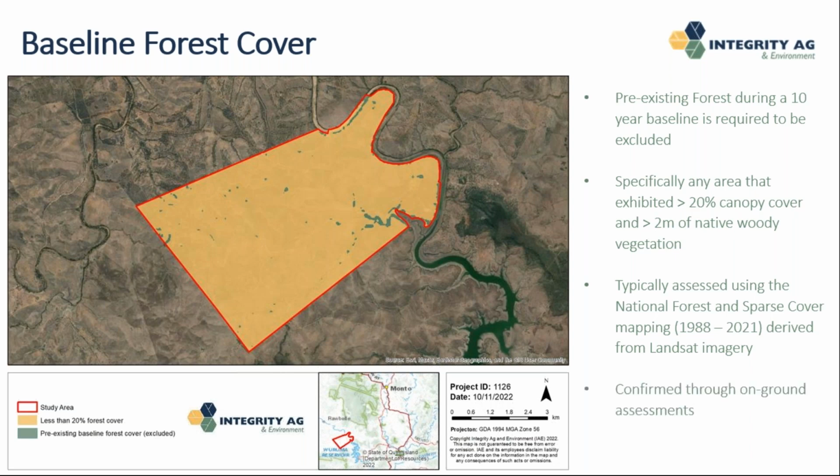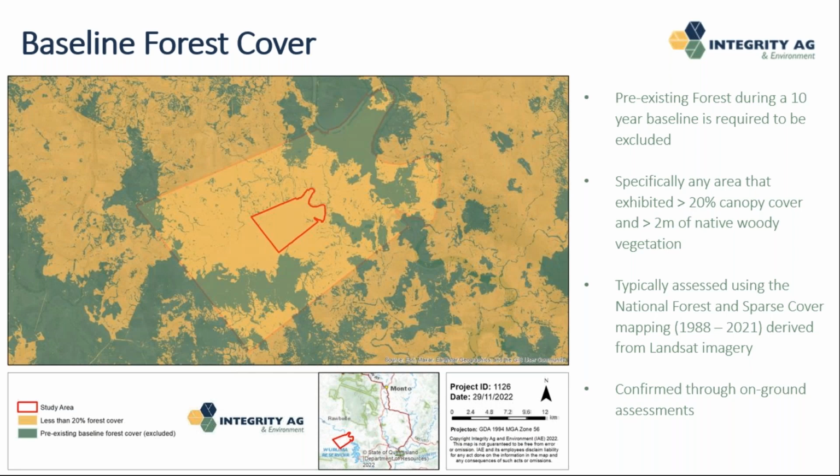So in terms of a desktop analysis in the context of Hazeldene, we looked at the baseline cover that's there. It turns out that largely this property has not had baseline forest cover in the last 10 years. That's 10 years from a prospective registration date. And so largely most of the property is eligible. Zooming out a little bit, you can see that analysis in that region.